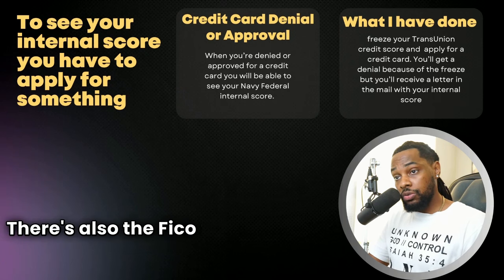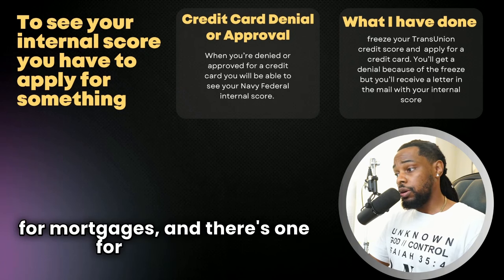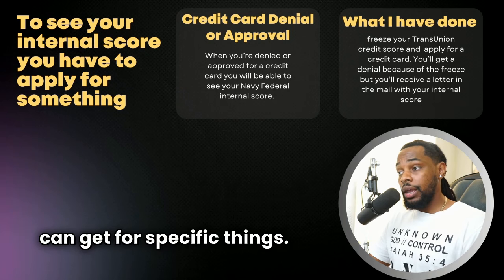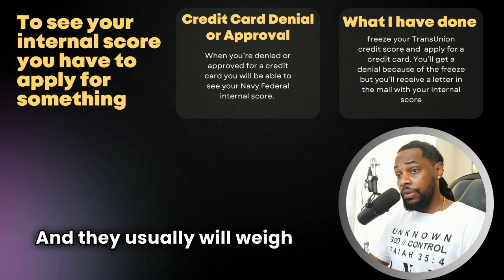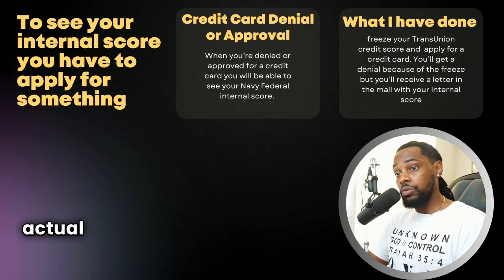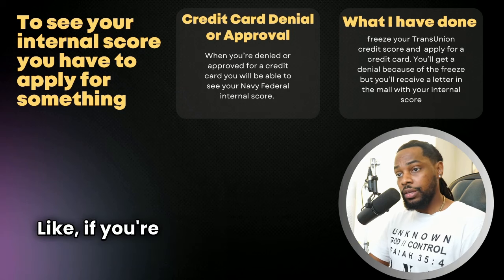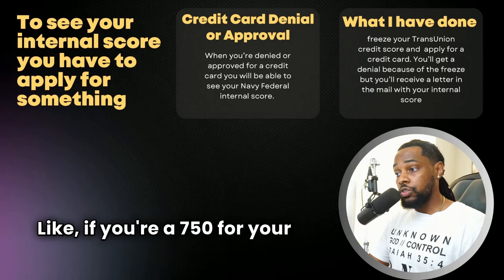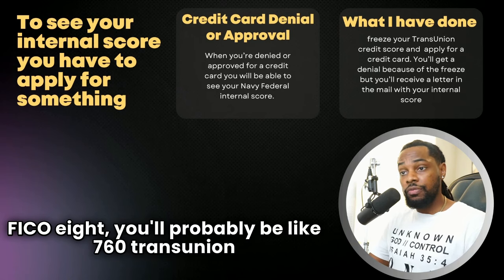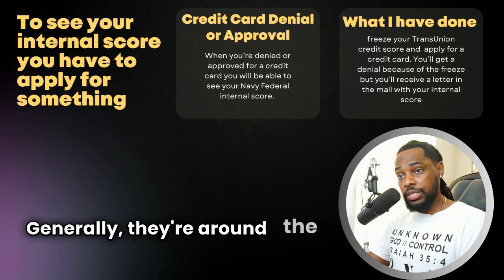There's also the FICO 2, which is usually used for mortgages, and there's one for auto loans. So there's different ones that you can get for specific things, and they usually will weigh everything a little bit differently, even though for the most part, the actual number is consistently around the same range. Like if you're a 750 for your TransUnion FICO 8, you'll probably be like 760 on TransUnion FICO 9, or maybe 5 points off. Generally, they're around the same range.